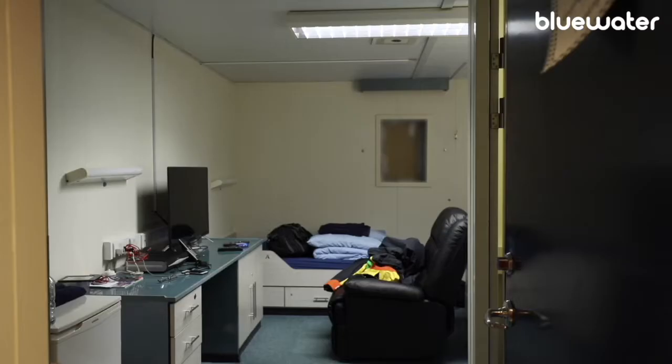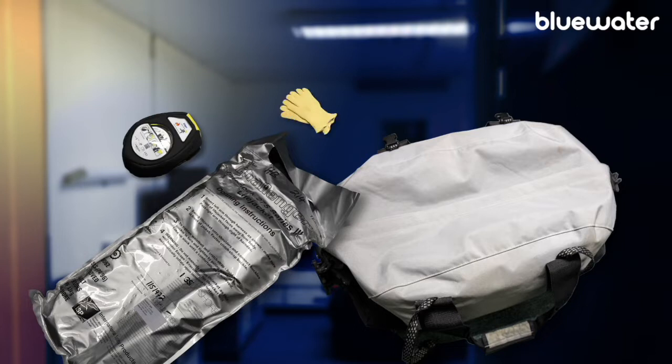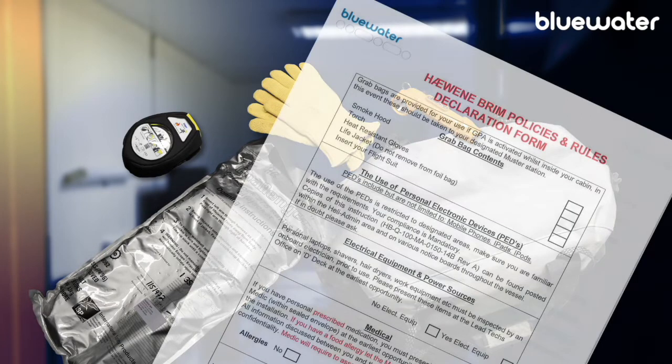In your cabin, there is a grab bag for each occupant. The grab bag contains a life jacket, smoke hood, flame and heat resistant gloves, and a torch. Remember to complete your declaration form and return it to Heli Admin within 1 hour of your arrival. If any items are missing, notify the safety advisor, who will have them replaced immediately.